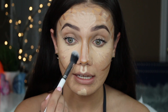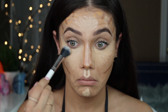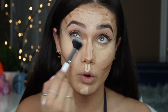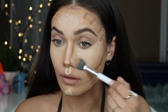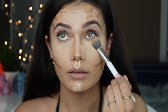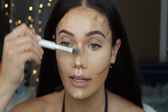I'm going to take the small fluff brush, and I'm going to start blending in the concealer underneath my eyes. Wow. First impressions is I think I applied way too much. This was actually a lot more pigmented than I thought it would be, to be honest. I definitely probably did not need as much as I thought I did. That's for sure. And the brush is blending it out very nicely. Wow, that is pigmented, you guys. That is really pigmented.